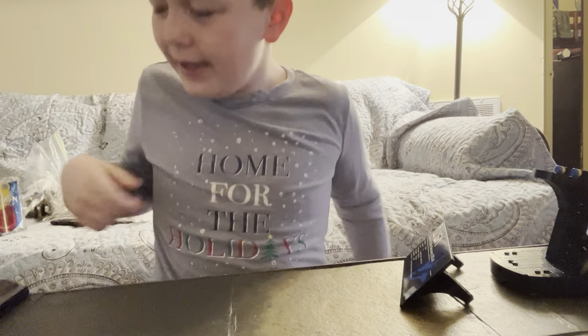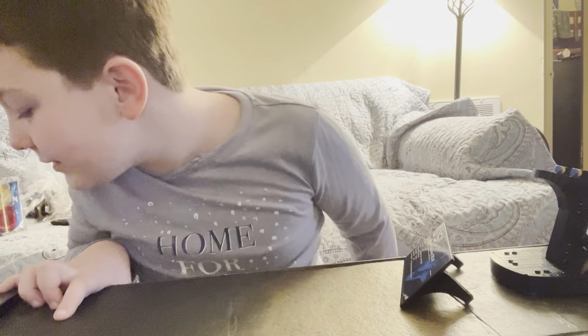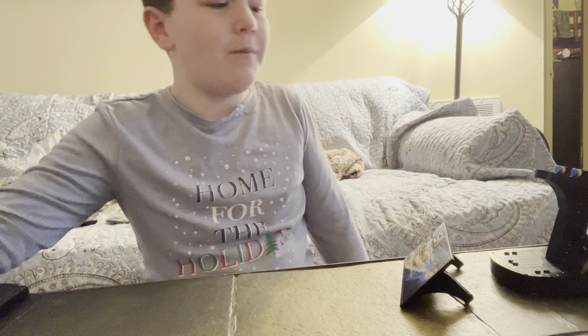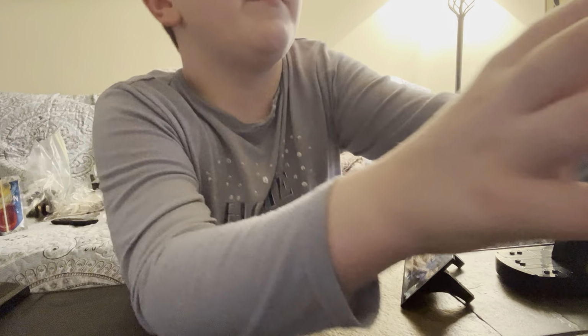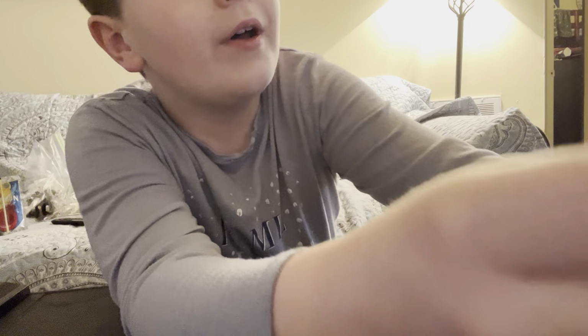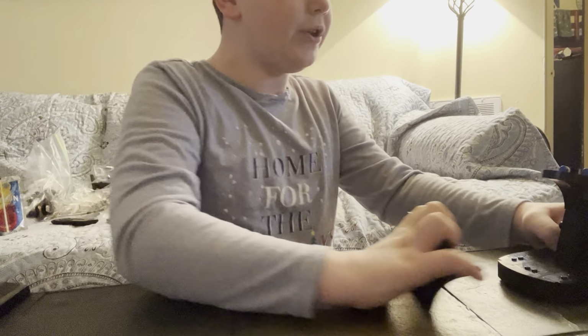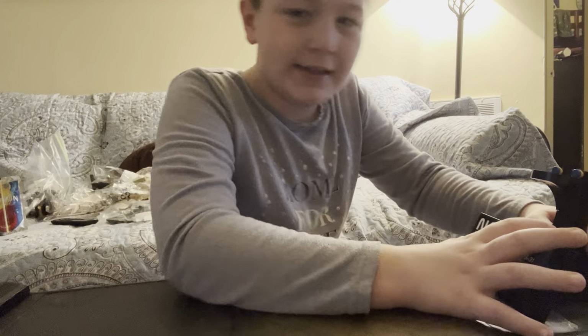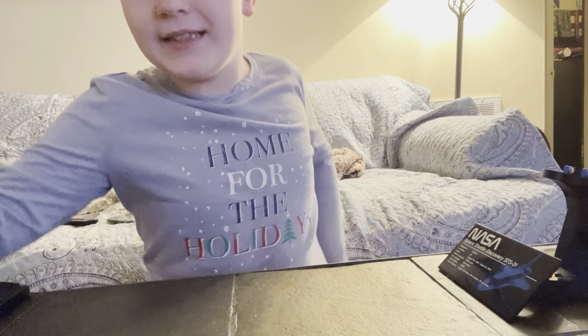Hi guys, today we will be building the Space Shuttle Discovery STS-31. But I already built this little guy because I didn't think you would want to watch me build him, because he's not the Space Shuttle. And I already built the stand for the rocket, but that's all. I wanted you guys to see the rest.